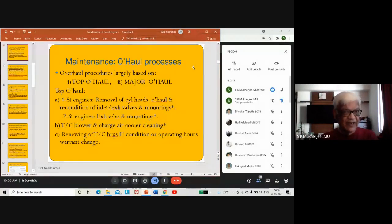Only a little daring and more considerate chief engineer will decide on taking decisions of his own. It may be to postpone the preventive maintenance, it may be to prepone the maintenance. His objective is to ensure that the engine is always in good health, all machinery. So he might ask you to work a little more than what is required in the best interest of the company bottom lines. Okay. So overhaul procedures are largely based on top overhaul and major overhaul.